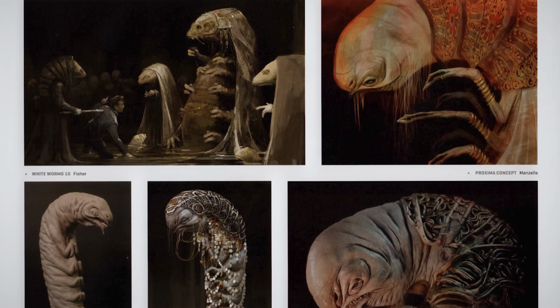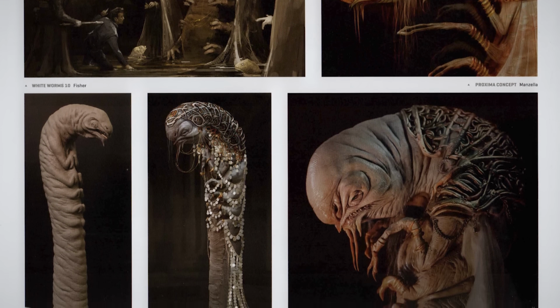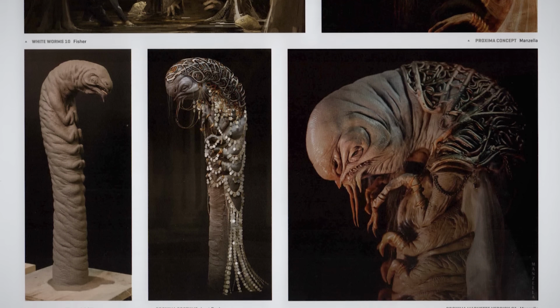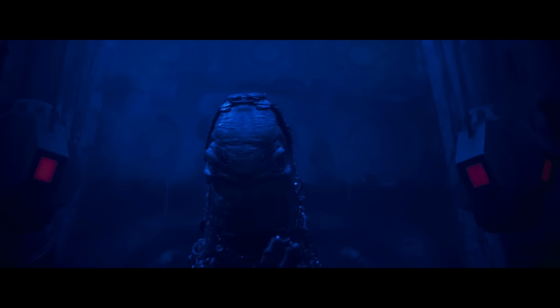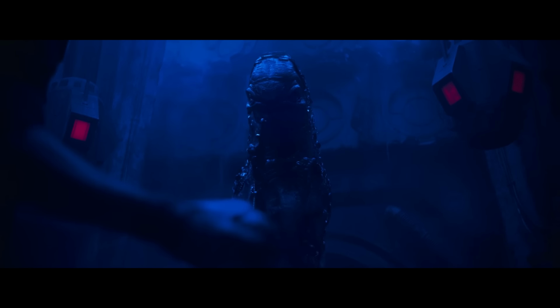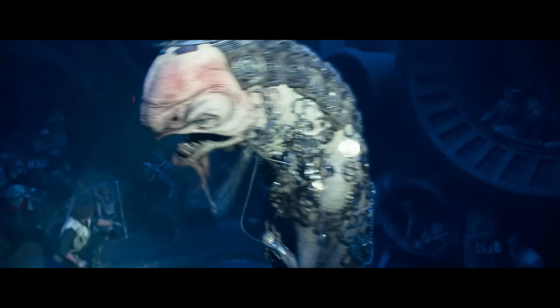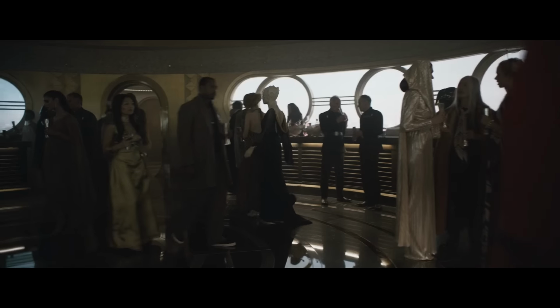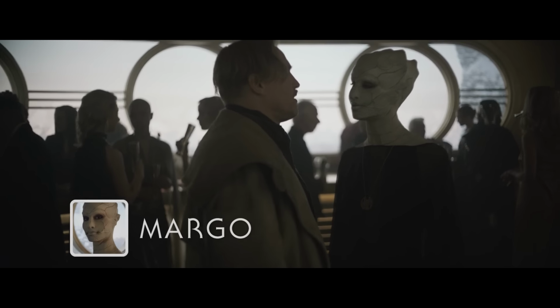When Phil Lord and Chris Miller briefly came on board the movie, they decided to go more literal with the name and made the leader of the White Worms an enormous serpent. And while making her a literal worm does echo Jabba the Hutt down the line, it seems like that was more of a coincidence than intentional inspiration, and you're not likely to get the two confused. She also definitely feels like she belongs in that sewer, which is an interestingly literal take on the concept of an underworld.